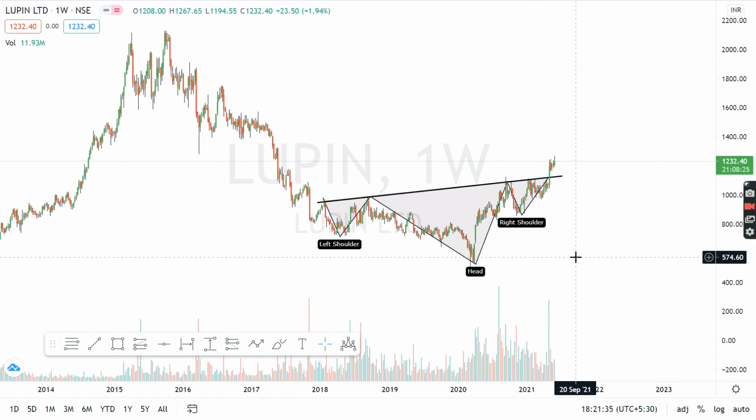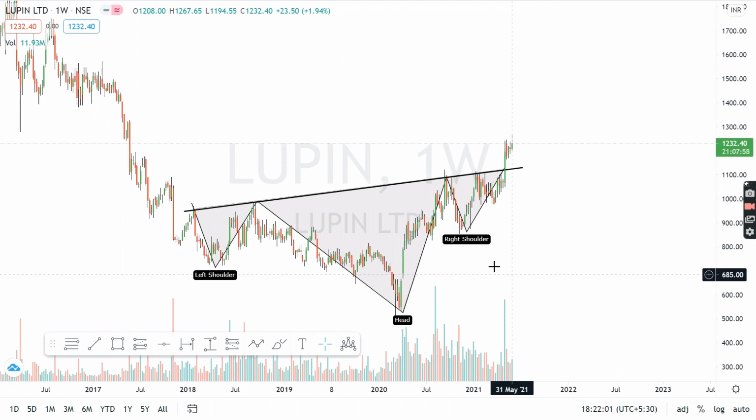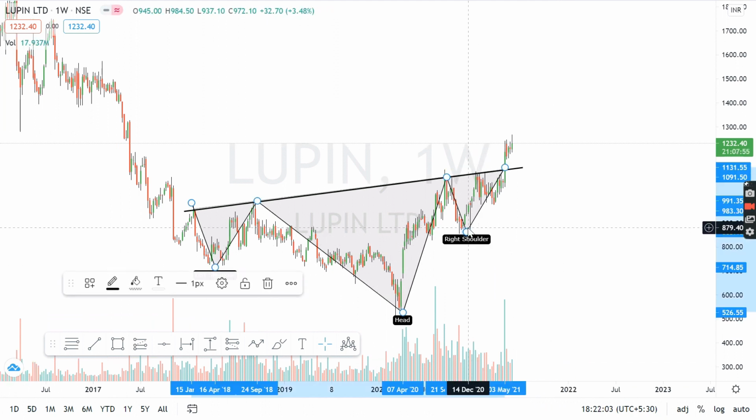As you guys know, the inverted head and shoulder pattern is considered to be a trend reversal pattern, and it has also given a breakout at this candle, and you can see the volume of the breakout candle is more than the average. So the breakout is also done and the volume is also good. This is the second confirmation why we are considering this script for a swing. So this was the weekly time frame.